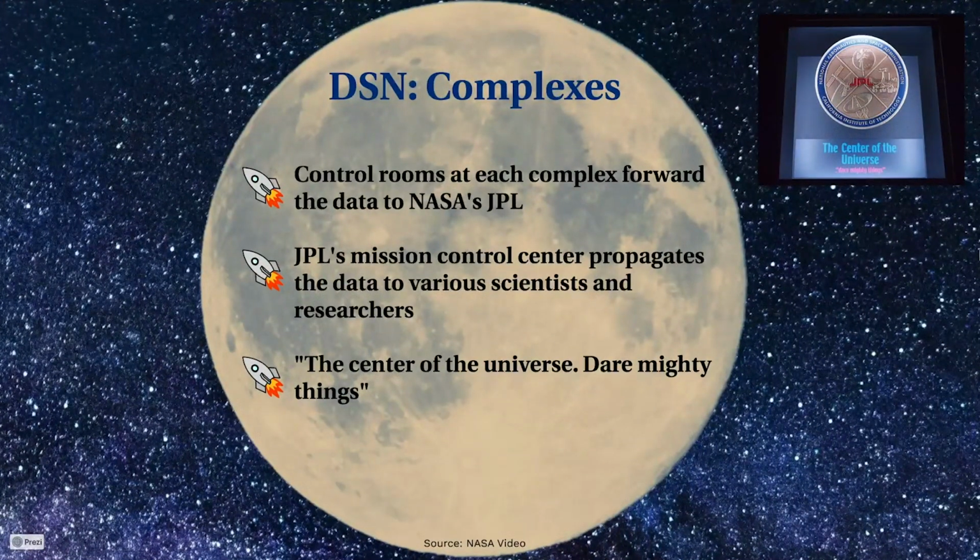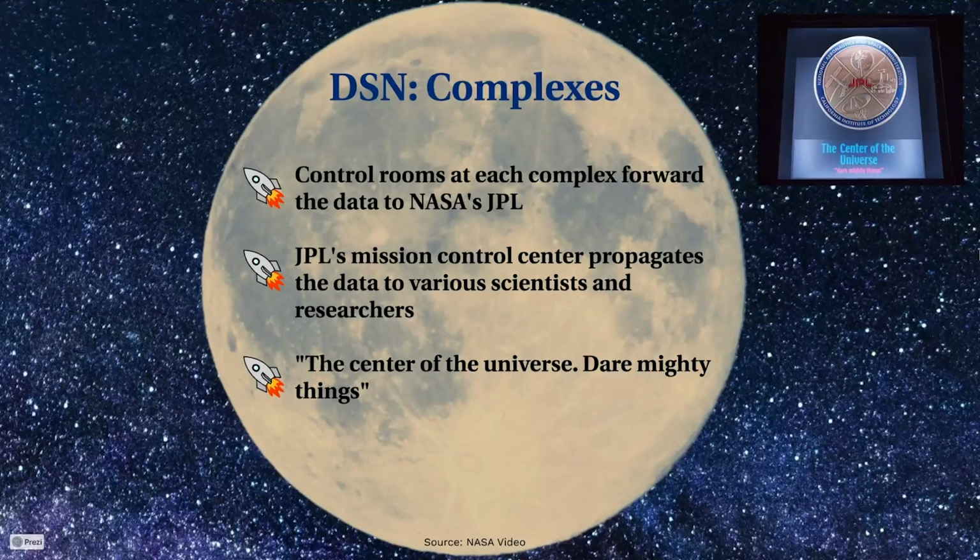Each complex also features a control room, which forwards data to the main Jet Propulsion Laboratory located in California. The JPL control room is manned by engineers every day of the week. A plaque located in the floor of the room declares the lab the center of the universe. Fun fact, there have been 4 marriage proposals in the so-called center of the universe. The JPL control room forwards all relevant data to researchers, engineers, and scientists throughout the globe.